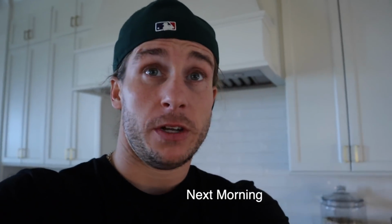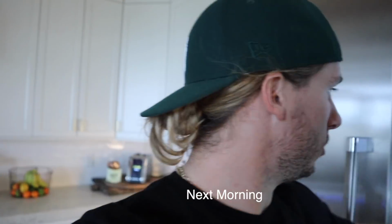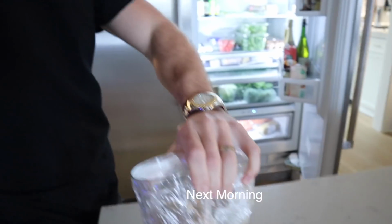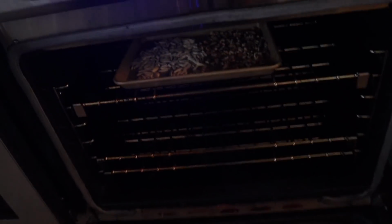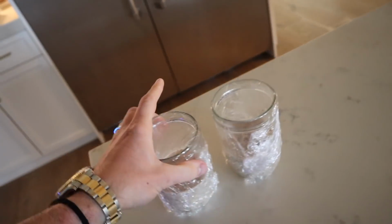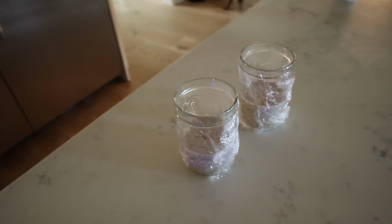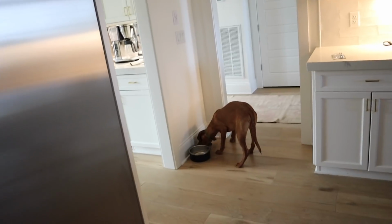Alright, we just got home from the gym. It's Monday morning. Julia had placed some overnight oats in the fridge. Bada boom, bada bing. And we are toasting some almonds and walnuts to put in there. And we got some banana, some berries, nice little breakfast. That's super filling, very good. Booker's having his breakfast.